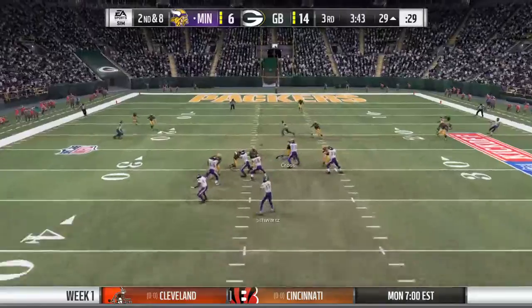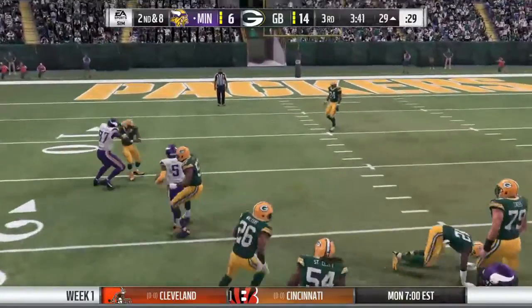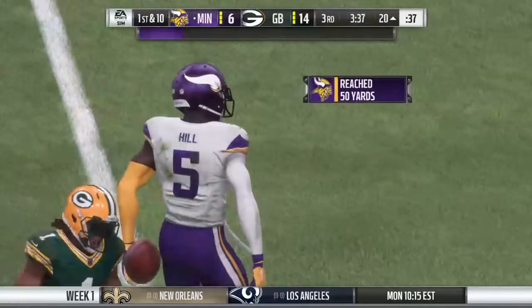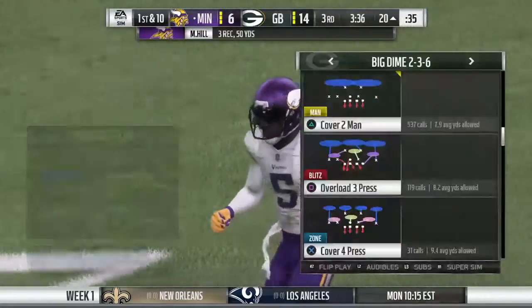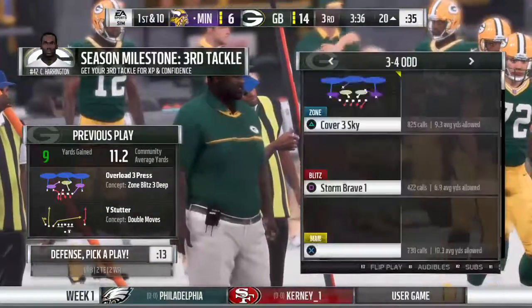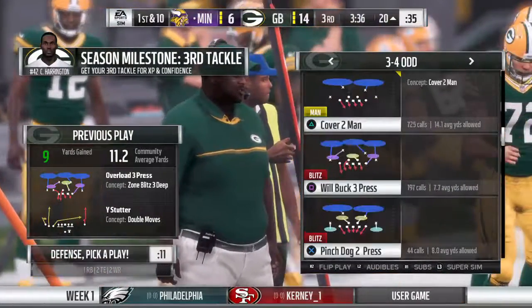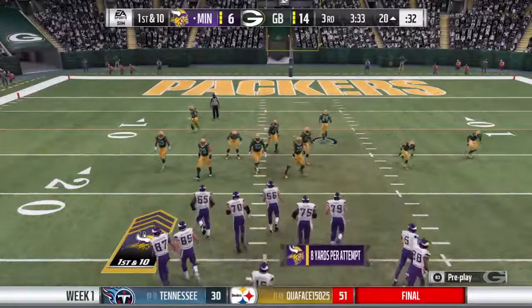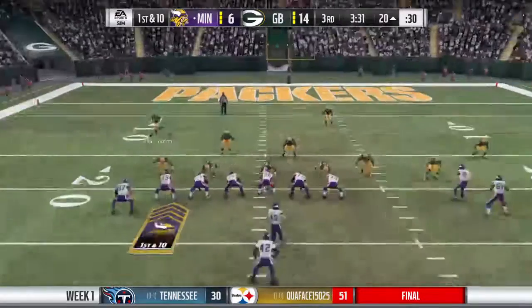To throw on second down, Schwartz. He's got his man on the crossing route. 9 yards on the pickup there, and it keeps the drive alive. Never make the mistake that the slot receivers, especially the little guys like we're watching here, are just quicker than fast. A lot of them combine quickness and speed, and they catch a lot of footballs, as we just saw there.